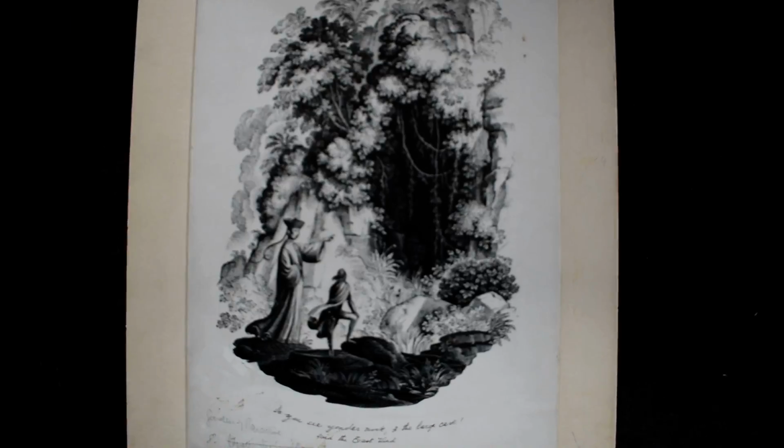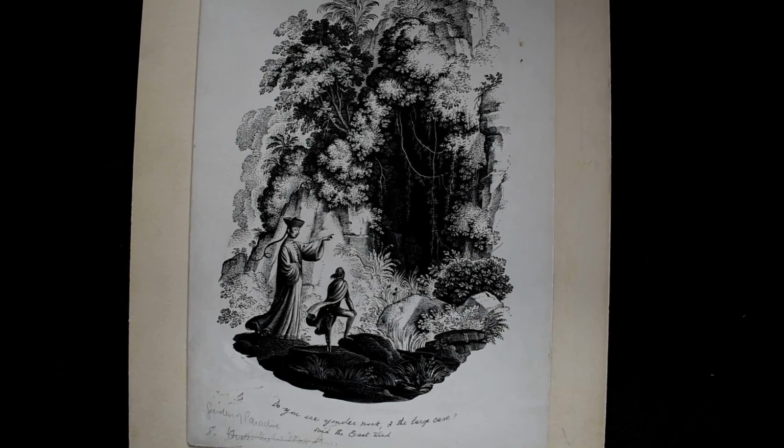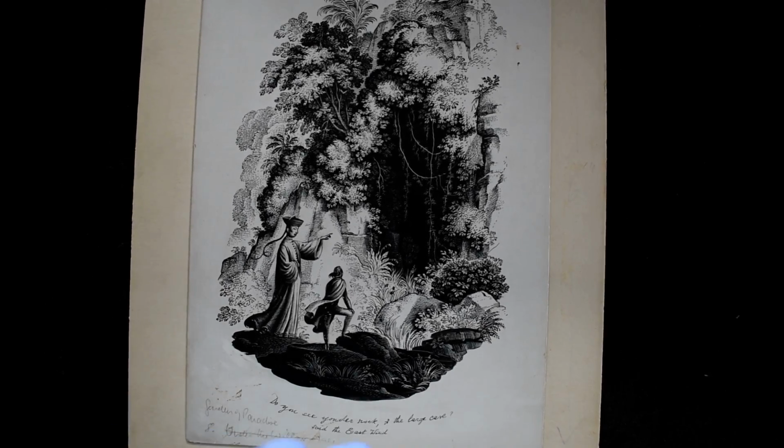And then finally, this is the Garden of Paradise. It says, "Do you see yonder rock and the large cave?" said the east wind. These drawings are all absolutely amazing. But of course, one of the problems is we can't display it all. This archive is absolutely huge. There are thousands of items.